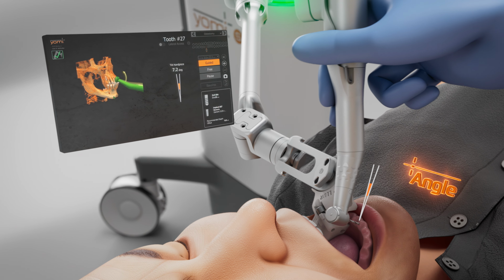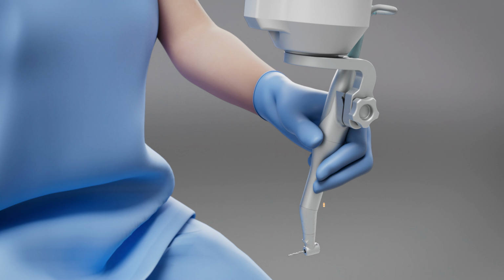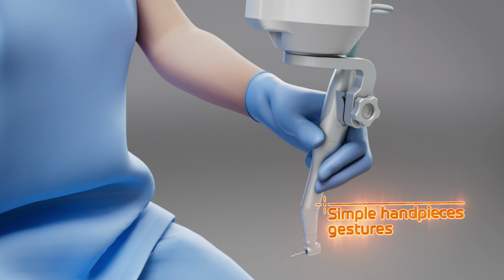Tilt handpiece. At depth. Think of Yomi as your robotic assistant, with a multimodal interface that seamlessly adapts to your clinical workflow. Yomi, next. Guided on 27.